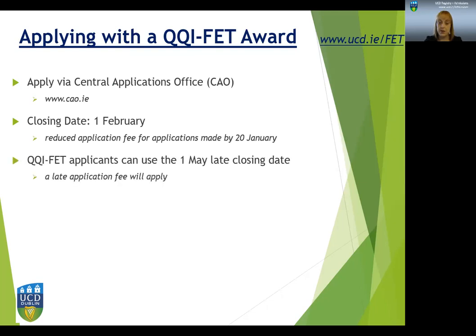There is a late closing date with the CAO of the 1st of May, but it will cost you an additional late fee.